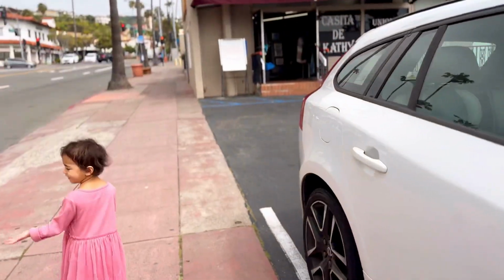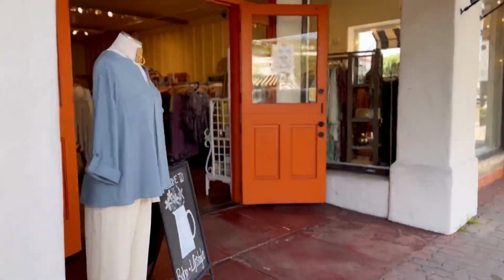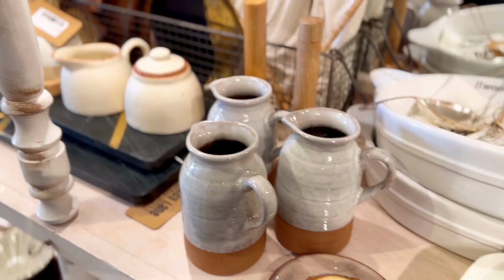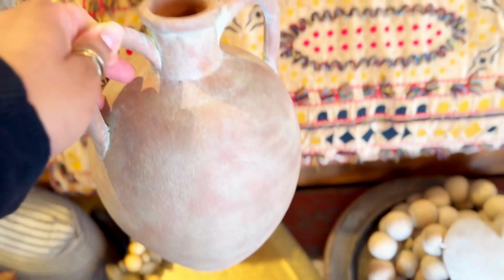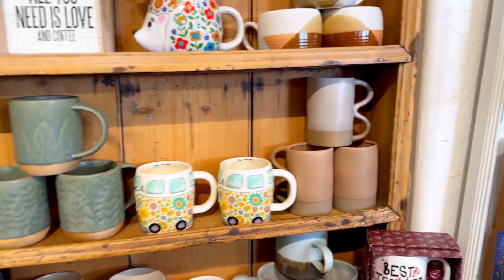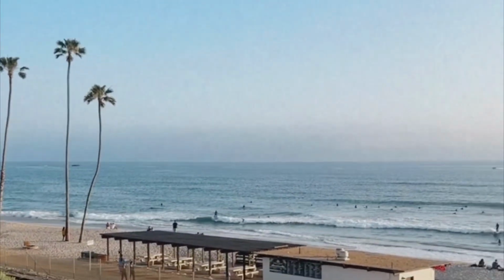So we stopped off in one more store, and lately when I find two of something and I'm with a friend, we've been buying it like friendship bracelets, but it's friendship home decor. And then we saw some stores that weren't thrift stores but had some home decor, so I went in and checked that out. And then we stopped off by the beach before we headed home.